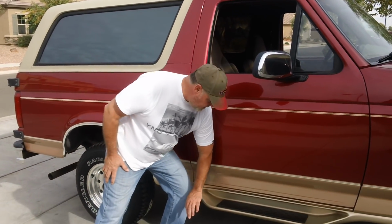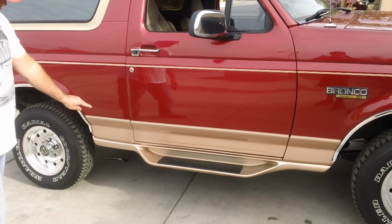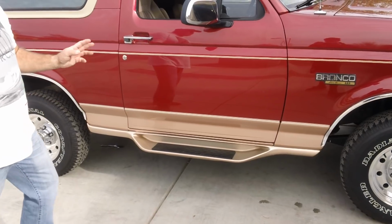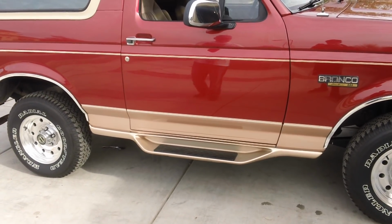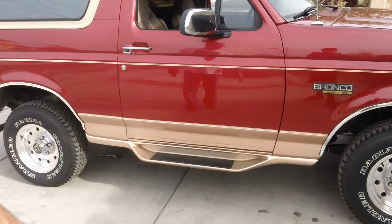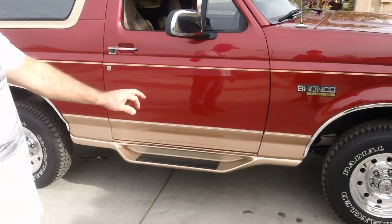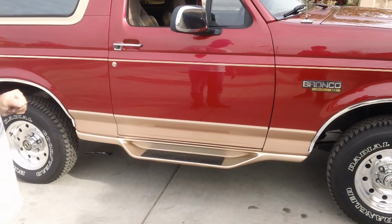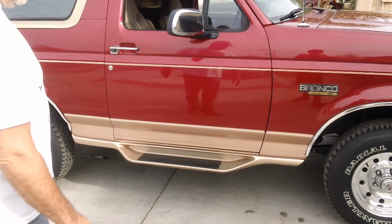This running board is off a 96, so the color is just a little off, as you can see in the video. I don't want anybody to have any surprises, so color's a little off there. The paint is extremely nice on this truck, but that running board, like I said, is a shade off. The running board was missing when my son bought the truck. It had the driver's side, but not the passenger side running board. I don't know what happened, if they had a crack in it or something and they just pulled it off.